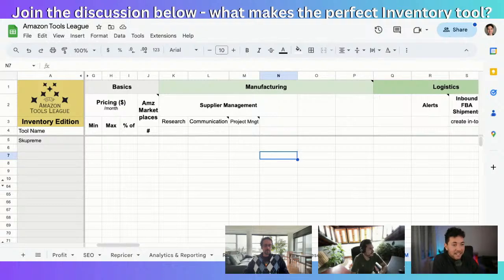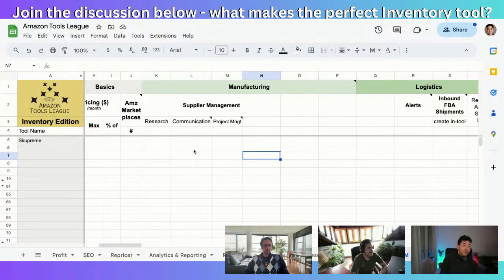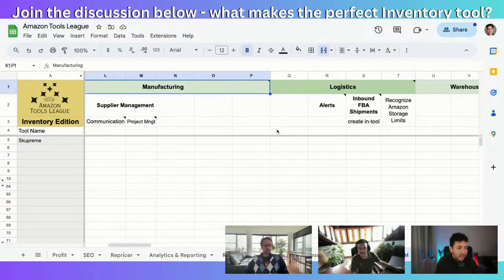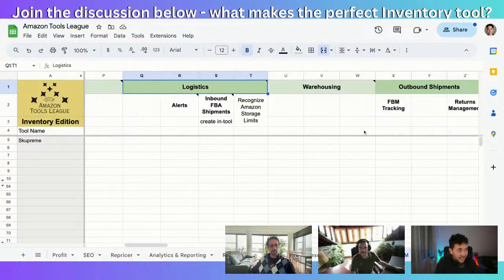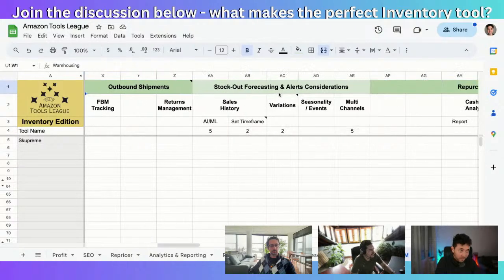So let's get into the whole project of today, which is to figure out what are the specific features that an inventory management software should have to help avoid these kinds of issues. I put it into these main categories that I learned from talking with you guys before: manufacturing, logistics, warehousing, outbound shipments, stock out forecasting.